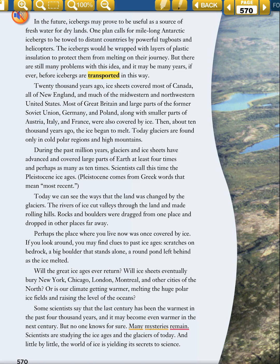Many mysteries remain. Scientists are studying the ice ages and the glaciers of today, and little by little, the world of ice is yielding its secrets to science.